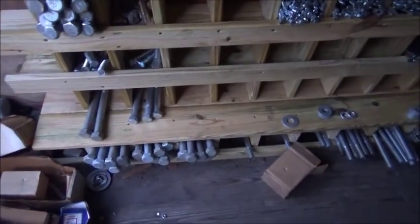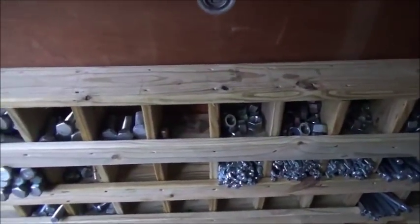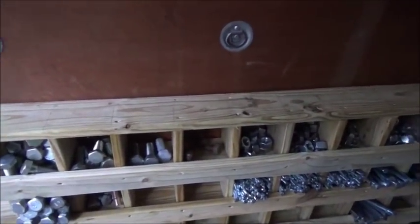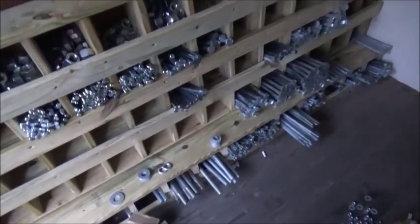But anyway, I'm going to get a label maker and label a lot of this so I'll know what's what. But we're going to go up probably just 2 more rows. That's going to be enough. And then if I decide to do some miscellaneous ones, I might go even higher than that. I've got enough boards. So anyway, it's working out. But that's where I stand.